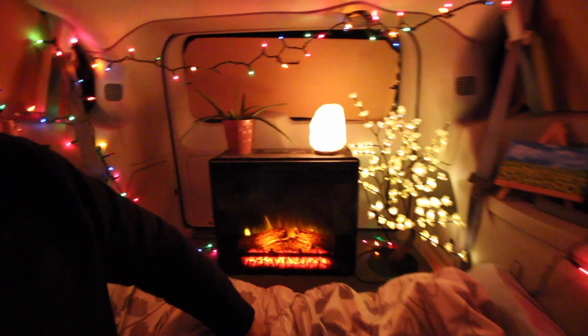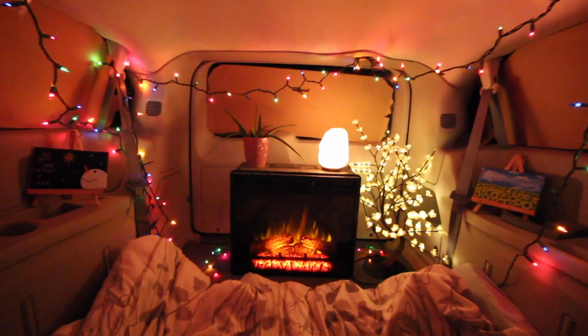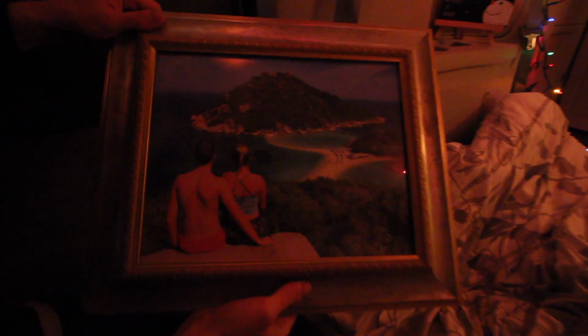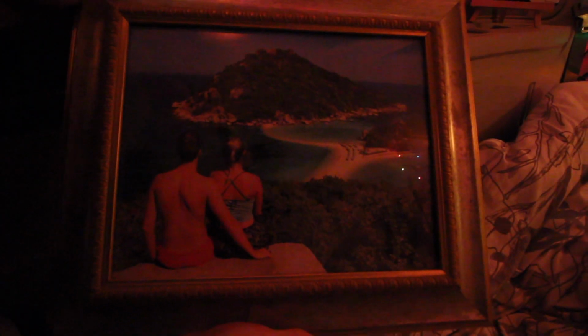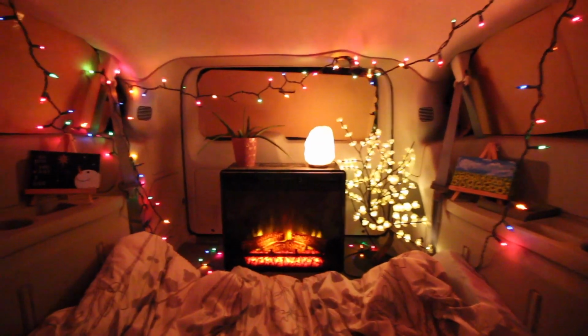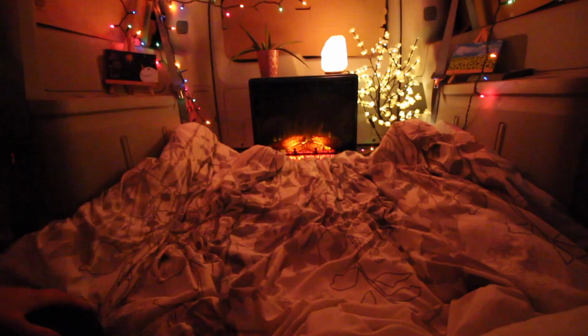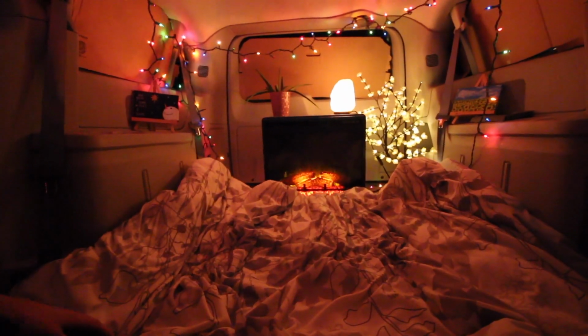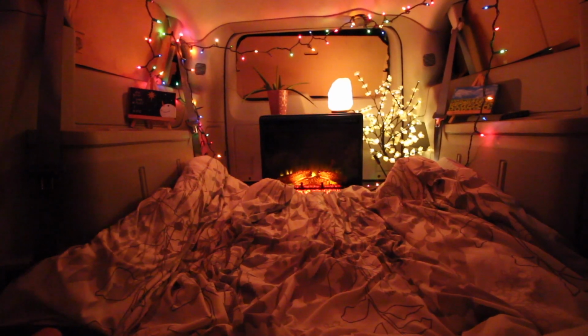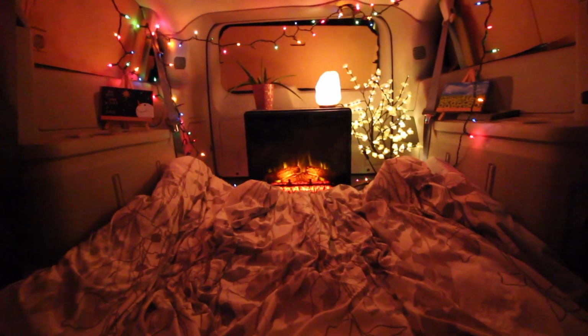Not a lot of that in winter, but it's nice to have as decoration. Just a little bit of art. Again, just makes it feel more like home. Here we got just a picture of us when we were traveling. Just another thing that kind of reminds you of home a little more. Just makes it a little more cozy in here. Kind of makes you forget you're in the van. We got the basics all set up now. It's gonna get nice and toasty in here so we can get comfortable and really just enjoy the evening.